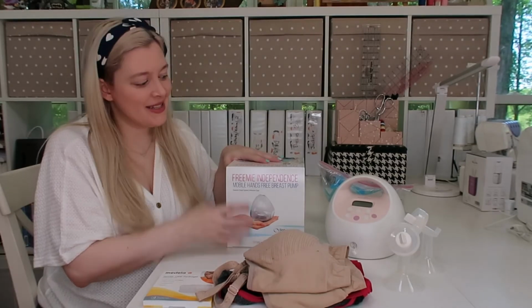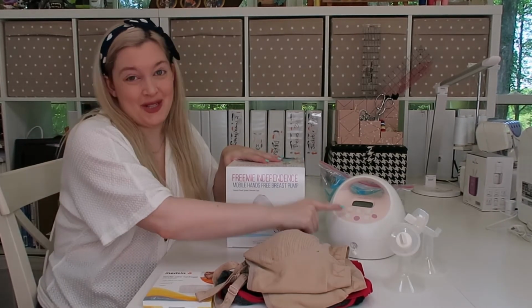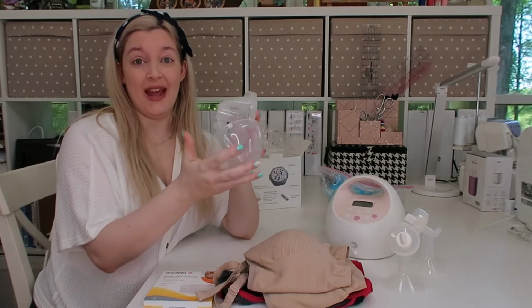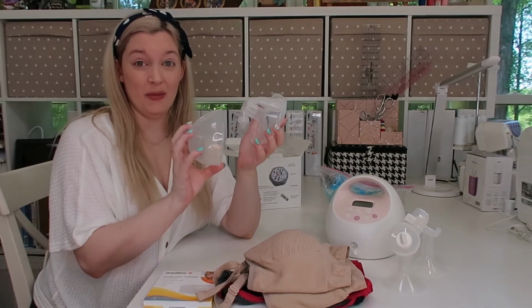And the other cool thing is that the Freemie cups you can use with the Spectra. Here's an example of one of the Freemie cups once it is out of here. I like the Freemie cups because it can store up to 8 ounces of breast milk, so if you are an oversupplier, you can actually get quite a bit of milk in here.